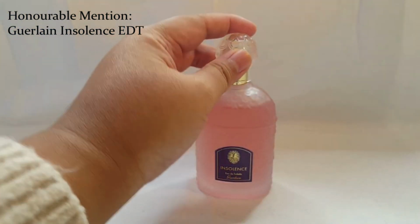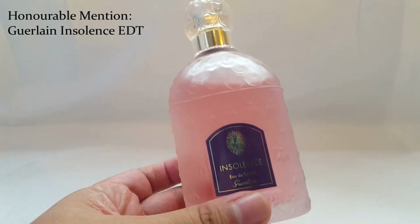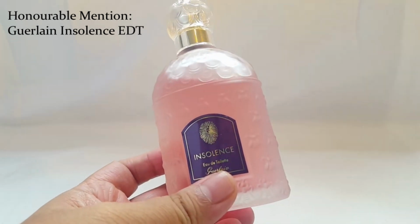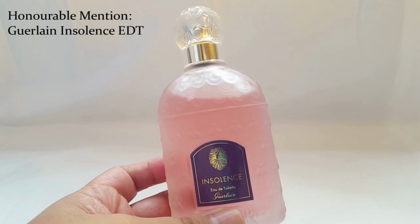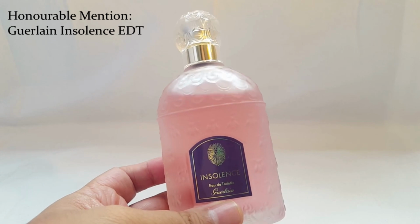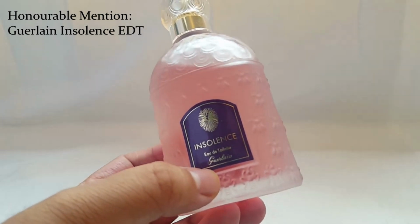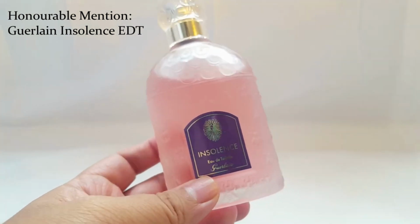Okay, so Guerlain Insolence EDT. This one was released in 2017, and some notes in this one are violet, iris, red berries, and orange blossom. So for me, this is just such a gorgeous powdery violet scent. The violet is the most dominant note in here for sure. And you can see here that the color of the label is also a nice purple violet color, and also the color of the juice.